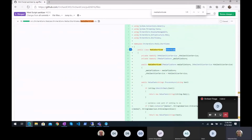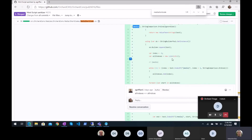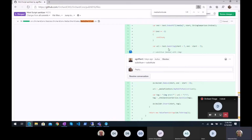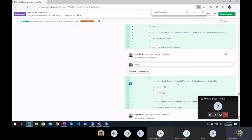So an implementation of IShortcode is that when you call process async, it will look for everything that has media and /media, and then take whatever is inside, ensure it's a valid URL. It will also sanitize the output of this thing just in case it contains some reference to JavaScript, or you build JavaScript with that. So it's safe. It's more than just HTML encoded. It's sanitized. We remove anything that could look like a script, and it returns the result. Okay, that's a shortcode. That's how it's done.